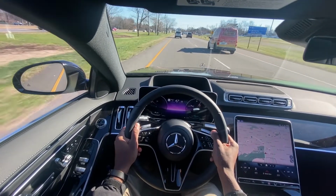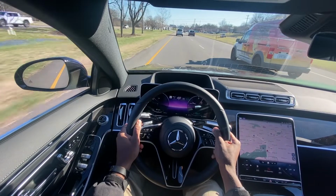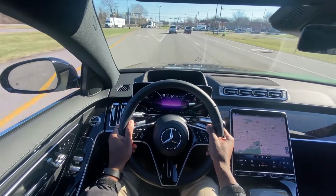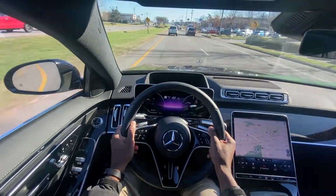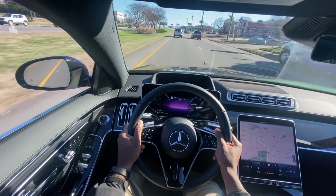And one thing I've noticed, the sound acoustics are, of course, really good. And it's what you'd expect from a flagship Mercedes, but even being next to that loud truck I just passed, the sound was not intrusive at all. And it would have been a lot louder than just about anything else.